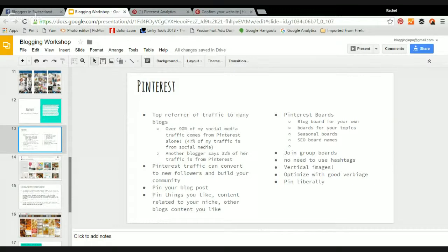Let's see. Okay, my next point: no need to use hashtags. So on Pinterest, you don't need to use hashtags. People still do it, but it's really not necessary because Pinterest uses a search engine, like SEO basically. So when you go on Pinterest and you're searching for something, you are using keywords, and they don't search for hashtags. When I type in Easter crafts, I just type in Easter crafts. I don't type in hashtag Easter crafts. So it searches for those keywords automatically in board titles, in pin titles, and in the text that goes under the pin.